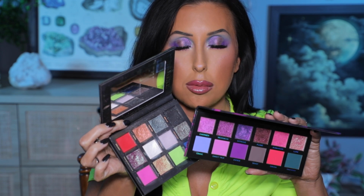My hot pink with these purples, the blue with the blurple, I think tomorrow I'm gonna have to mix Resurgence with Charmer. I think it's gonna be beautiful, but I'm really happy to have these purples. I love this eye look. It's just exactly what I was looking for. It came together exactly how I wanted it to.